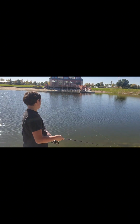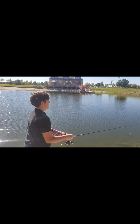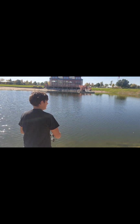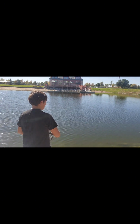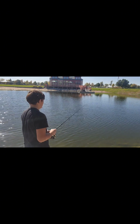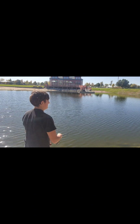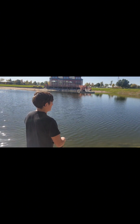Can we please? If we catch something on this cast or the last cast, I'll be happy. Come on. Gotta catch it right here. I wanna give it a couple more over here. Perfect. Come on. I'm gonna try a couple more near that bridge. You guys can't see it, but maybe they'll be over there or something. I don't know.